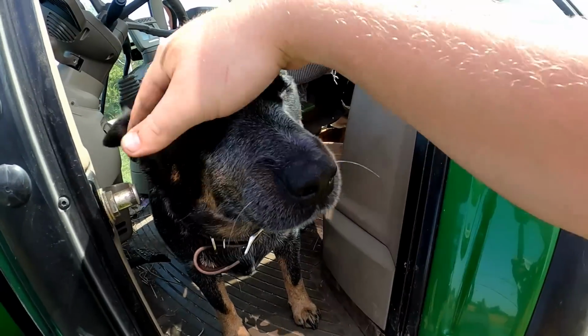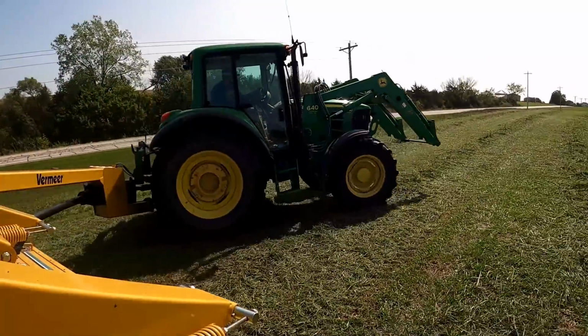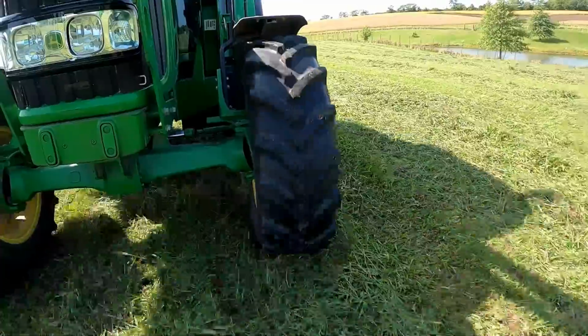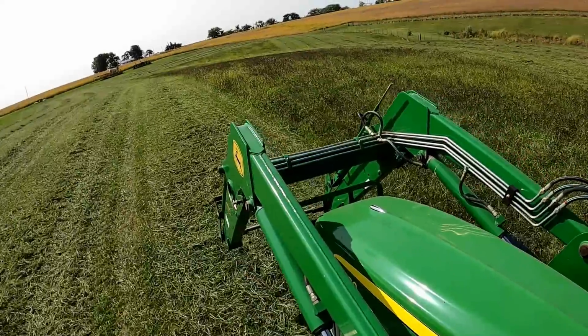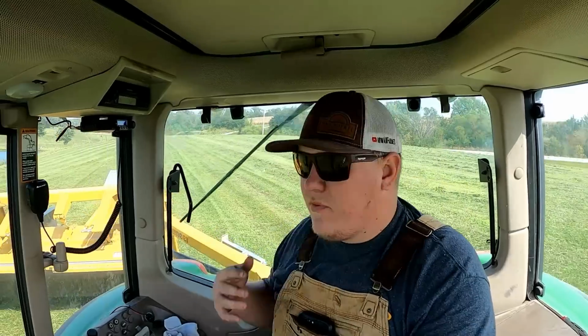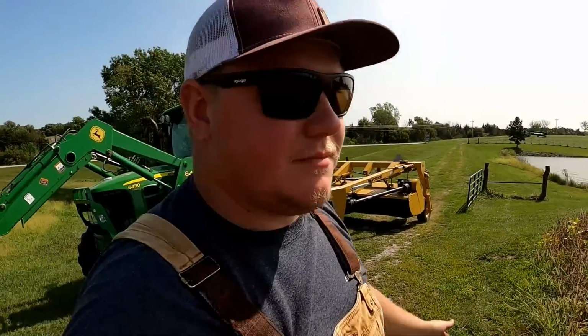Hi, goer crasher. Ready to mow some hay? So yes, this is our last 18 acres of hay for this year. We probably would not have cut this hay if we didn't get the recent 4.5 inches of rain that we got. And so far of the 18, we've gotten 11 of it done.